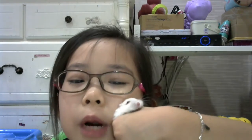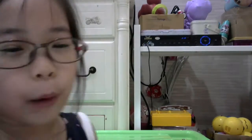But okay, now I'll tell information. So Vanilla is a boy. Vanilla is a white hamster. Vanilla is the laziest. His fur is the color white. His eyes are red. He's the most laziest. Let's get the next hamster.